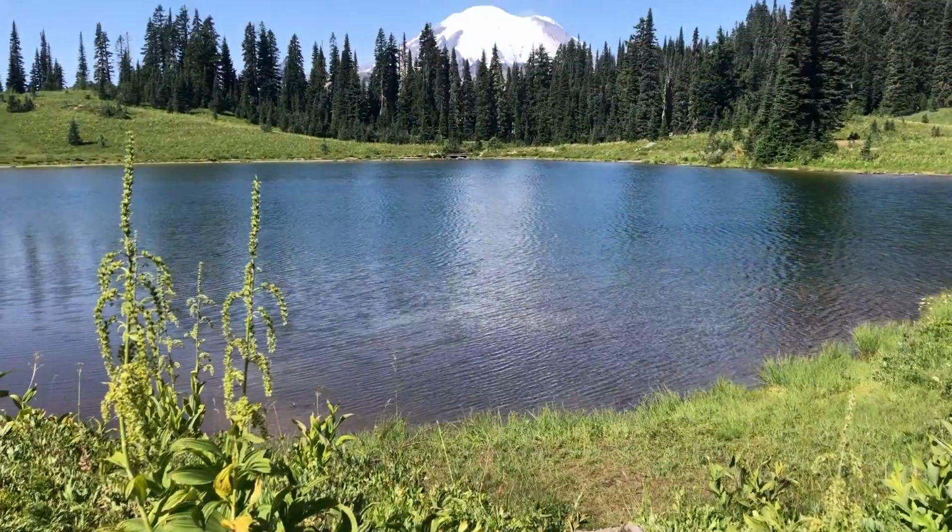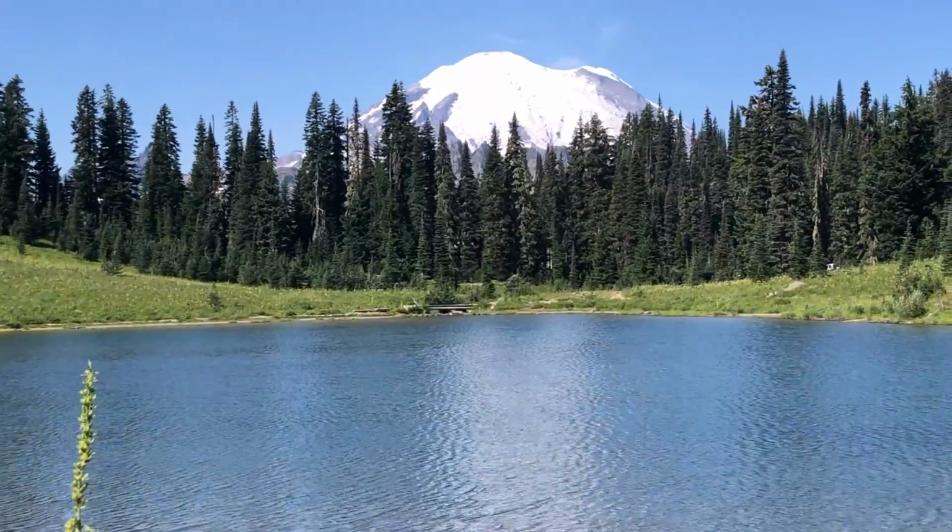And then the next day was the day we were leaving, and we did stop by a lake called Tipsoo Lake, which on a very still day, the water will be level, and you can see the reflection of Mount Rainier in the water. We really wanted to do that, but it was a little breezy on the day we were there, but the skies were still very clear, so you got a really great view of Mount Rainier from there.